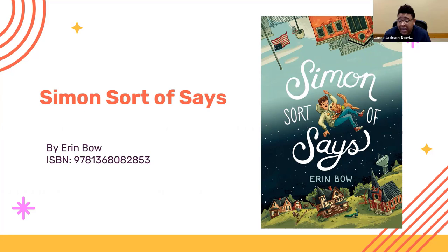When they move to this town, he realizes there's no internet, so he's excited that nobody knows him. But when he goes to school, he's scared. He looks for the exits. He looks at the buildings to make sure that he feels safe. He finds a friend, and together he's able to let his guard down. His parents are happy he's found a friend, and they look at the stars together and astronomy. This was a funny book. It is a quick read. I kept turning the pages because I wanted to know more about Simon. It's heartbreaking because it's so timely right now with what's going on with school shootings. But definitely check out Simon Sort Of Says by Erin Bow.